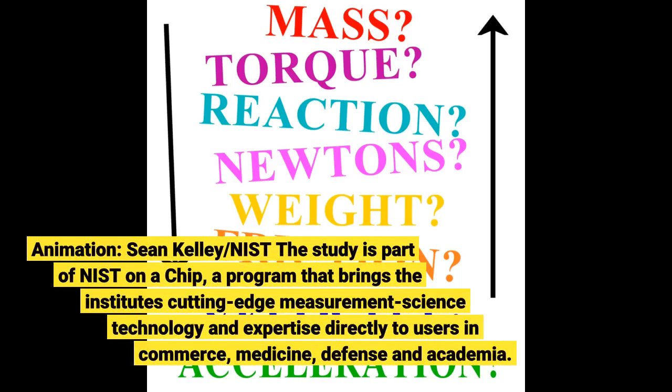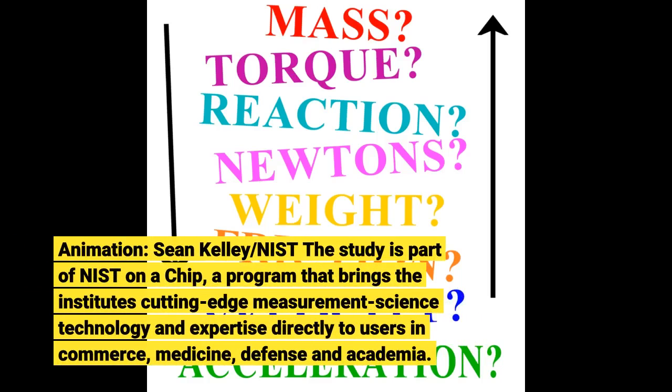Animation, Sean Kelly, NIST. The study is part of NIST on a Chip, a program that brings the Institute's cutting-edge measurement science technology and expertise directly to users in commerce, medicine, defense and academia.